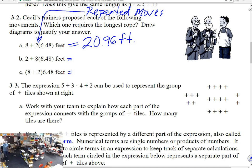53.84, was that just this multiplication, or was that with the plus 2? With the plus 2, sweet. 53.84 you said? Thank you very much.